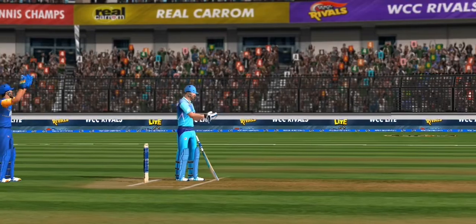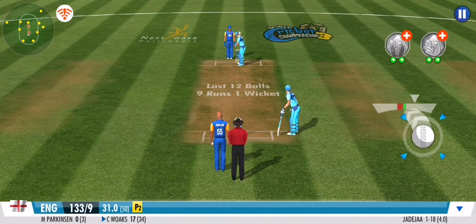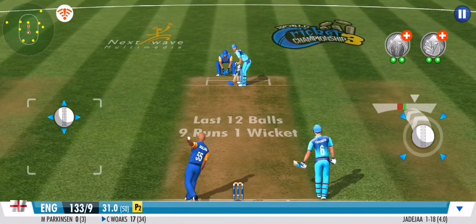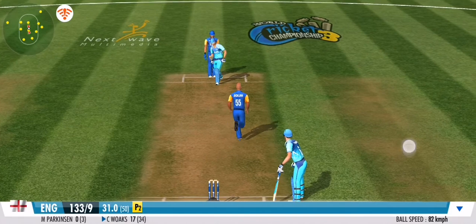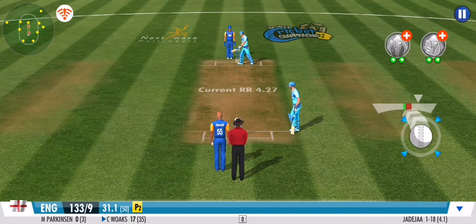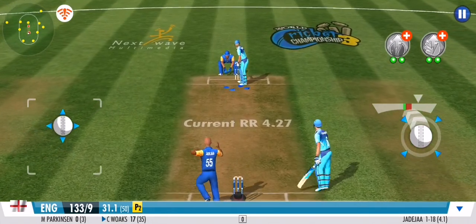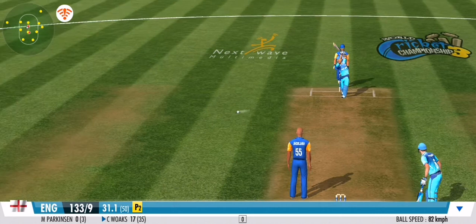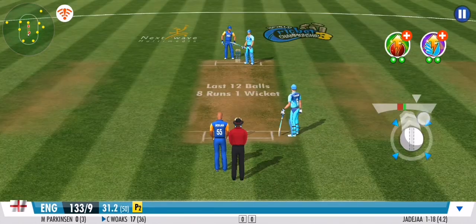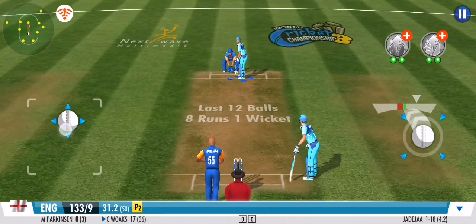As the spinner steps in, it's a non-stop offside assault. A clever one that left no room for the batsman. Dot ball. Spotted so quickly by the fielder. What a great effort. Good drive, but finds the mid-off fielder. No chance of a run there.